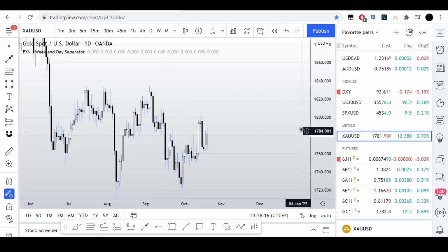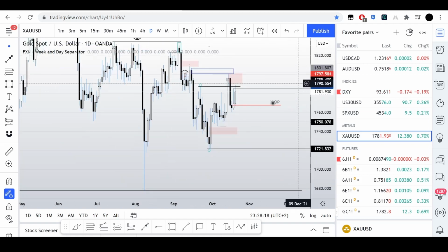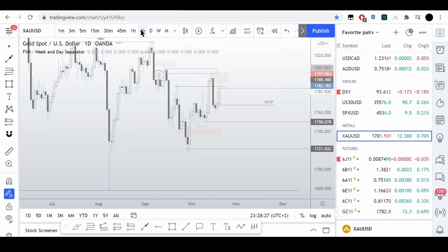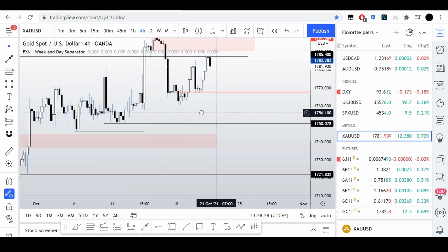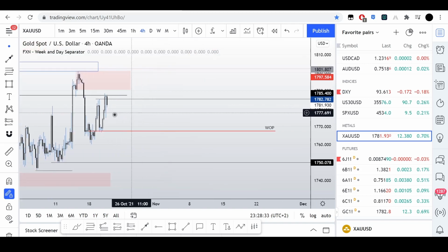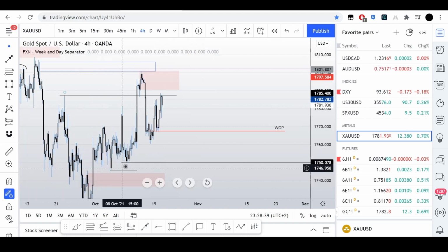Let's look at gold real quick. So gold right now, I wanted to buy down here, but you can see that price came down into some type of discount inside of here, and you can see how price weekly open is here, right? I think what gold could be doing is creating the manipulation, the Judas swing higher, to maybe come back possibly down to take out all this liquidity that has been generating right here.